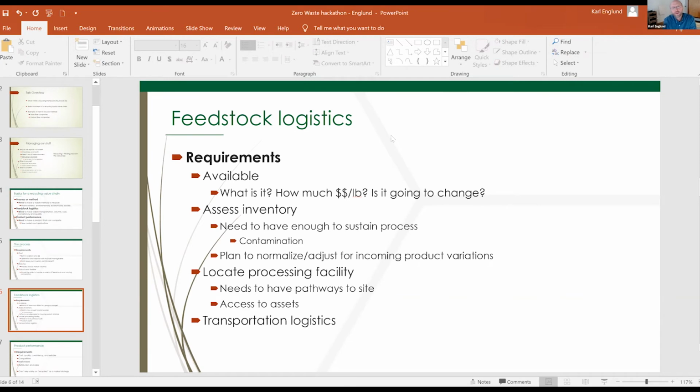So if you look at feedstock logistics, the basic questions are: what is it? What exactly do you need? How much are you going to pay for it per pound? And the other thing that a lot of people don't always understand is how is it going to change? If you expand and go into a larger volume, how is that material going to change? And can your process and your logistics accommodate for that?